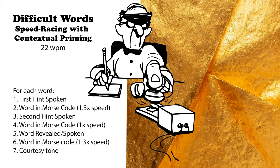Used in maritime contexts. Navigational tool. Compass.